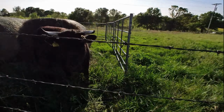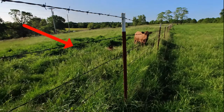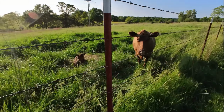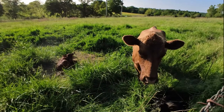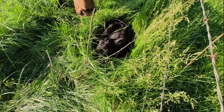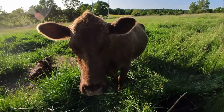Where's your baby? Oh, there he is. There he is. Look at him. That is so cute. That brown with the black nose is really... Are you the babysitter? Oh my gosh, look. Guys, look, she had a calf. No wonder you're over here. You're not the babysitter, you're the mama.